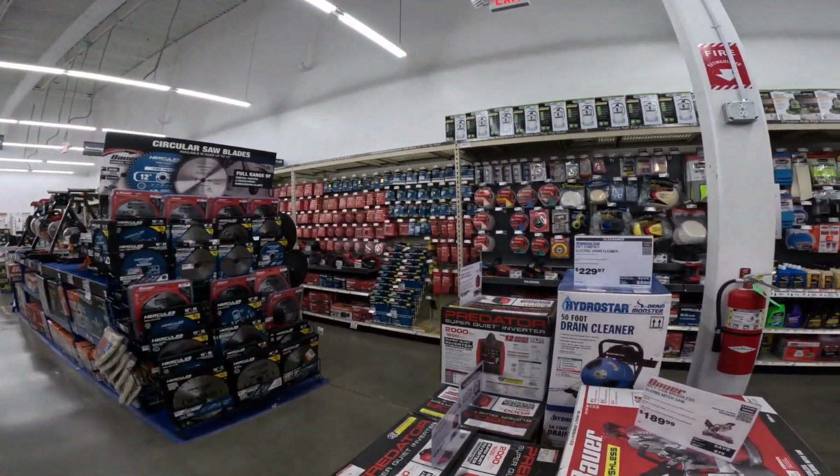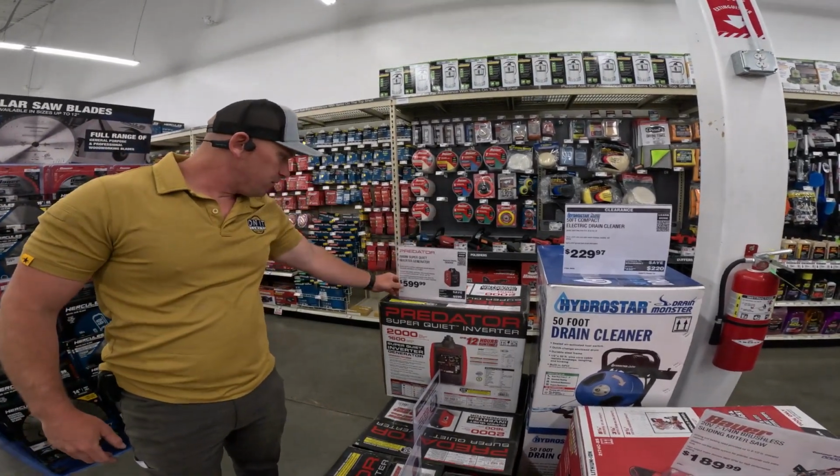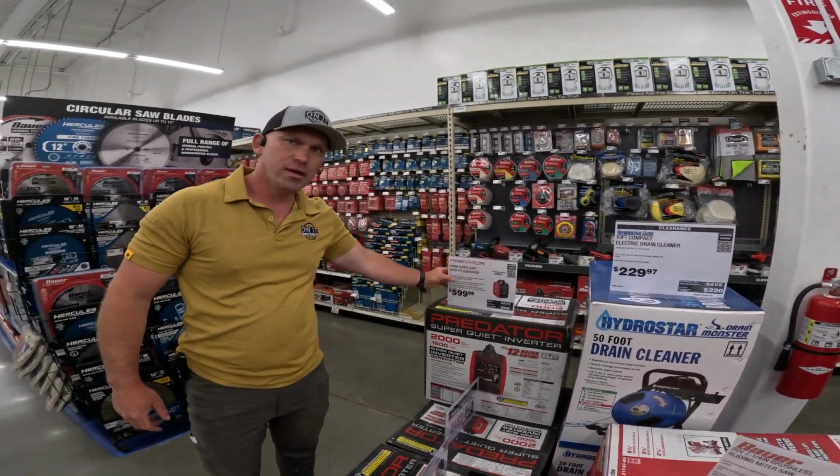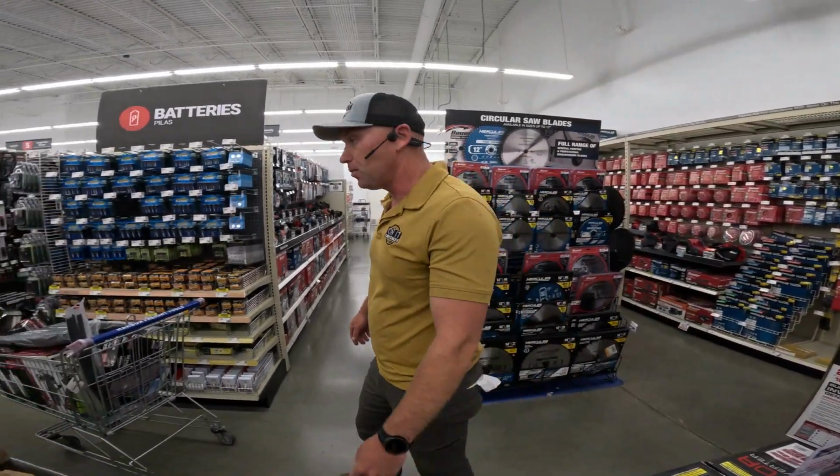Generator. Oh yeah, we use this generator. We've been pretty happy with it. I think $5.99. It may have gone up a little bit, but compared to buying a Honda, those work pretty good. So been pretty happy with those.